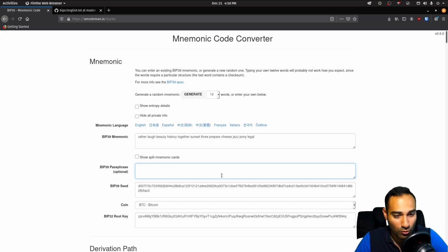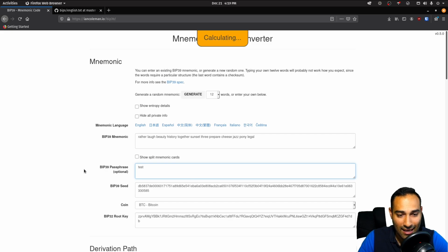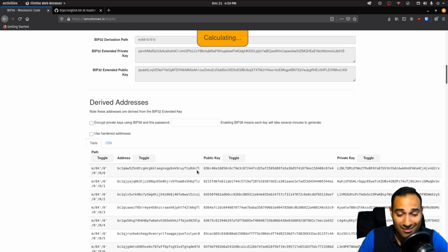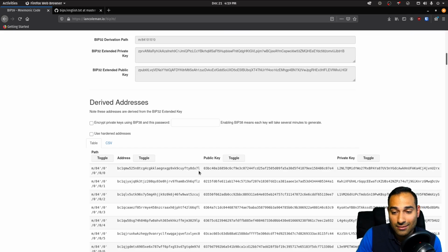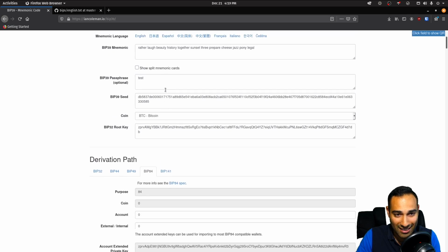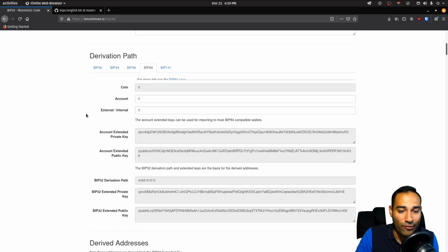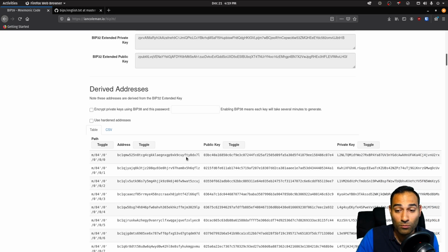Say for example I wanted a passphrase of test, T-E-S-T, all lowercase, and case also matters. You'll see here that these addresses now end in 8DX7L. That is not the same as if I just had these 12 words. It now has a passphrase attached to it, embedded into the cryptography. So what I need is not only the 12 words to recover, but also the passphrase. And that is something you will need to protect, because nobody can help you with the passphrase. That is something that you must have.